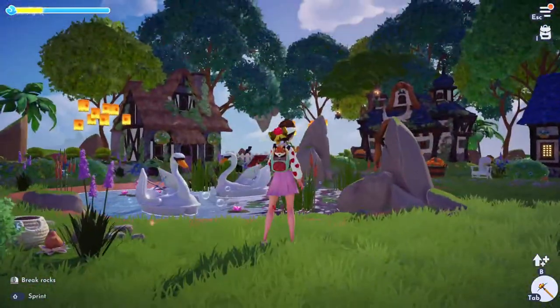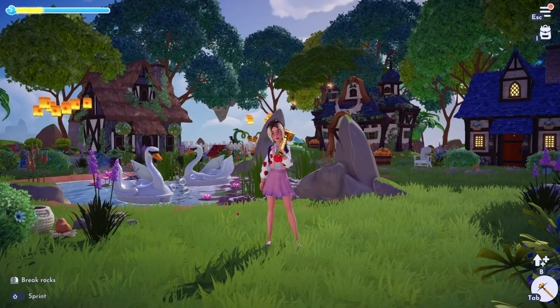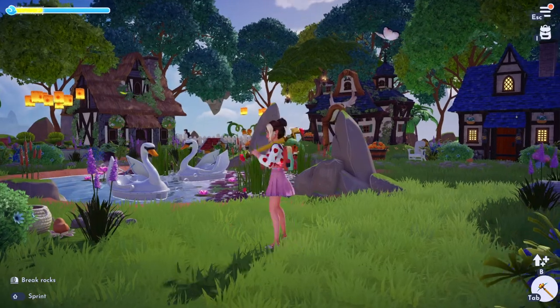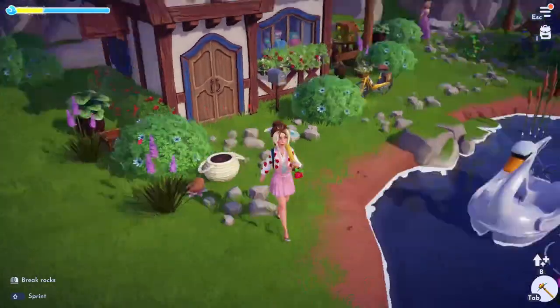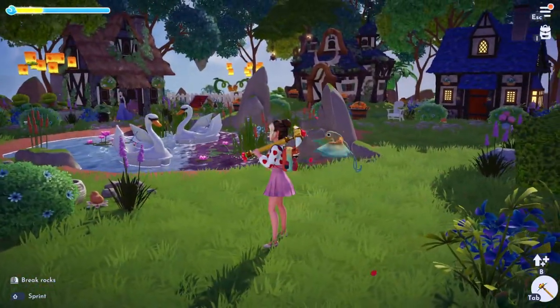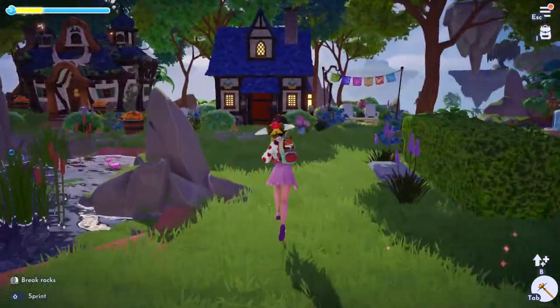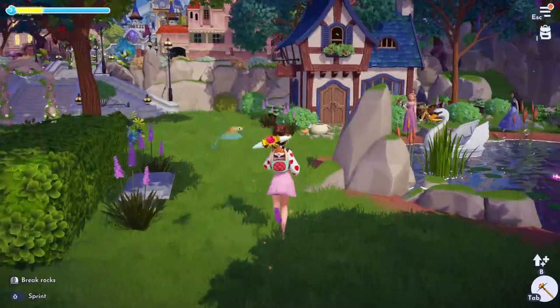The swans are my favorite part. I don't know. The swans and then these little duck flowers sitting everywhere. I definitely need maybe more flowers. I gotta figure out, this area is kind of empty.